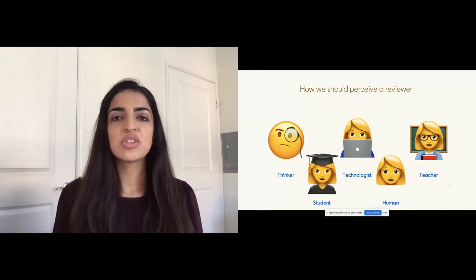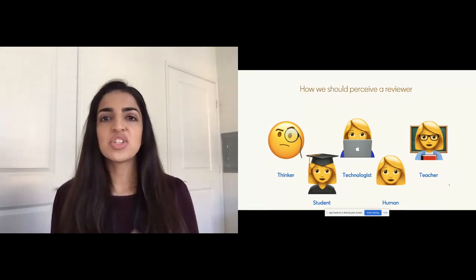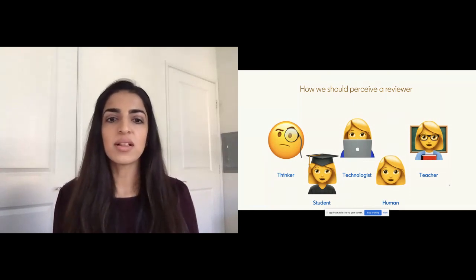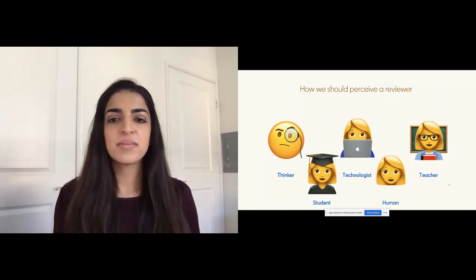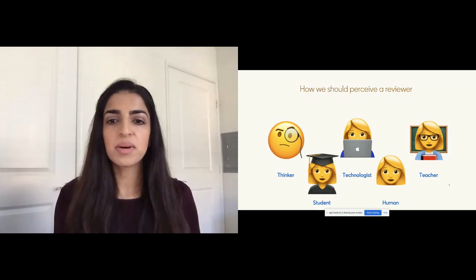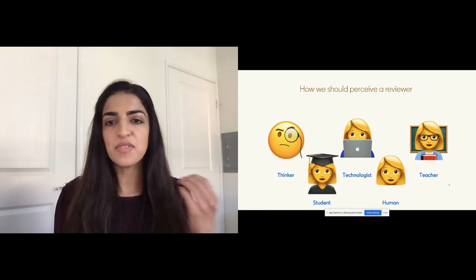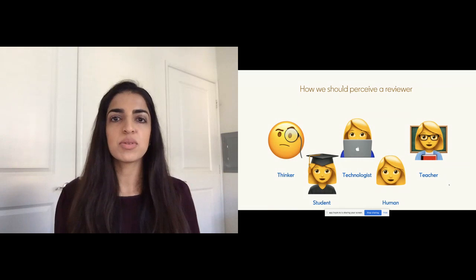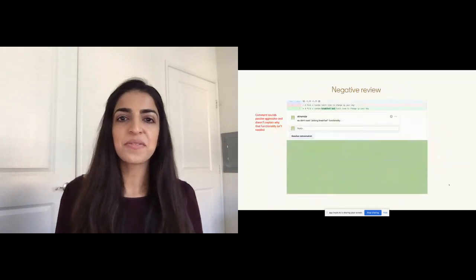But I encourage us to add these 2 more ways we should perceive a reviewer, as a student and as human. So as a student, because as a reviewer, you're also learning from the author. You're also learning from other reviewers as well. And as a human, because I know we might tend to maybe take things personally or maybe be more critical, but essentially reviewers and authors are human. And so if we can emphasize that reviewers are human, we should be doing code reviews with respect so that they're collaborative.